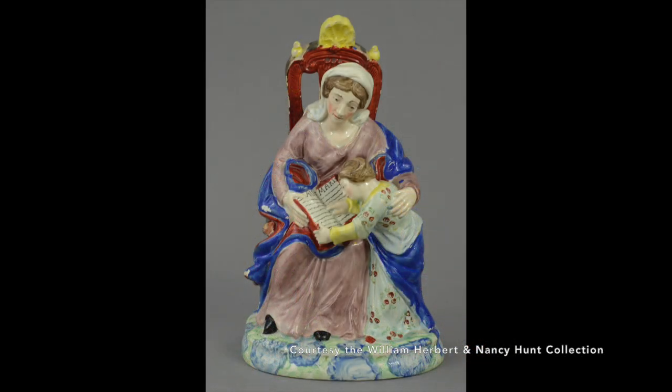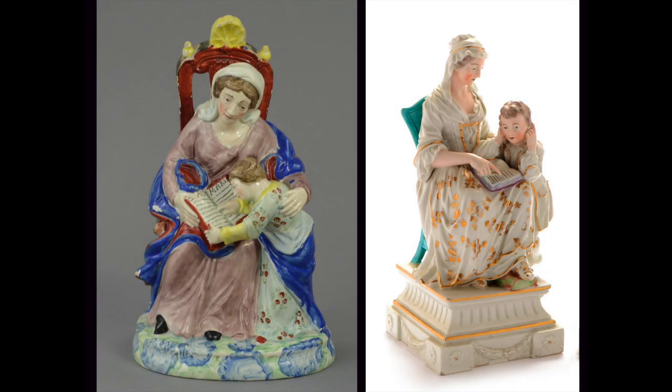This mother is reading to her child, and the words Ave Maria are painted on the book. Enoch Wood probably made this figure circa 1820. Collectors call it the Prudent Mother because it mimics porcelain figures of that name of the sort on the right that the Derby factory made from the late 1700s. It reflects the raised awareness of the importance of reading.